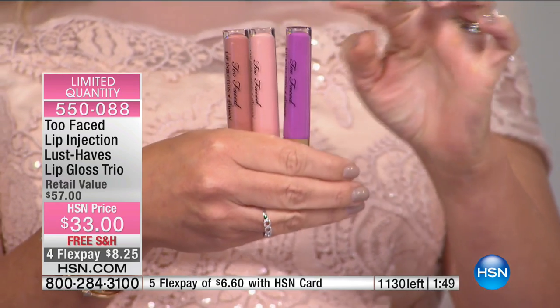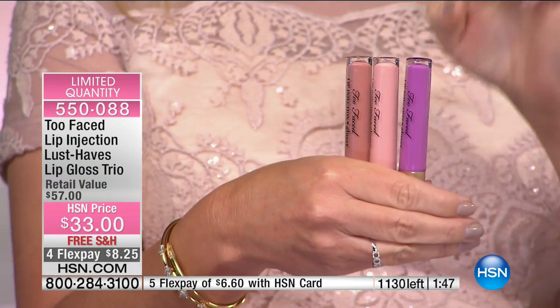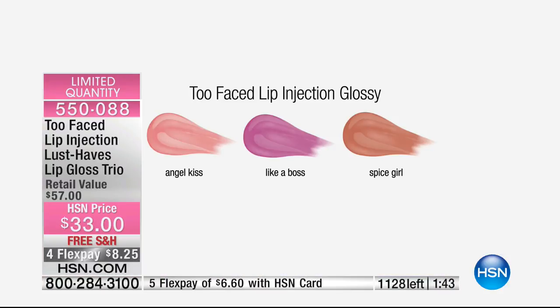So again, you just saw Patsy put on Angel Kiss and Spice Girl, which I layered together. To create volume, when you think about lip injection, they were the first, Jared and Jeremy, to start lip plumpers. And now today, everybody tries to copy what lip injection is about. Now they decide to take it a step further. They took lip injection and put beautiful color inside of it. And instead of spending about 20 bucks apiece, you get all three for $33. It's on four credit card payments of $8.25. Only here at HSN can you pick up this value.